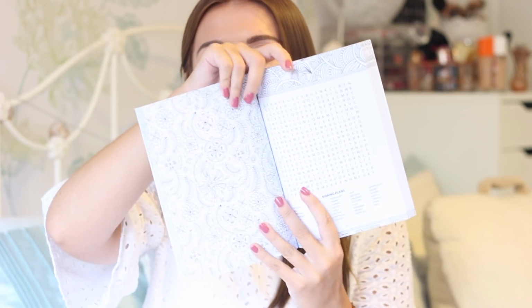But yeah, basically one side has got a pattern that you colour in, and the other side has got a word search. So I quite liked that really. I more bought it for the patterns. I'm quite fussy with what kind of patterns I like to colour in. I like them to be slightly difficult to colour in and not really easy. But it's quite nice that they've got a little word search, you know, to keep your brain working.